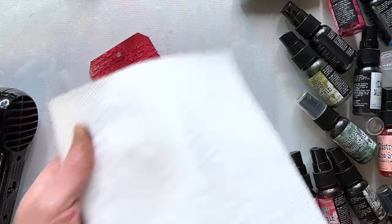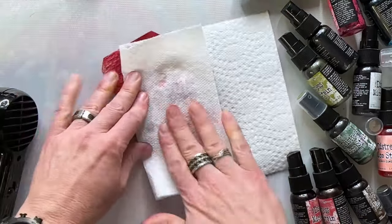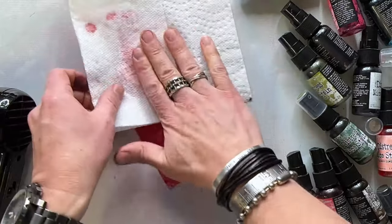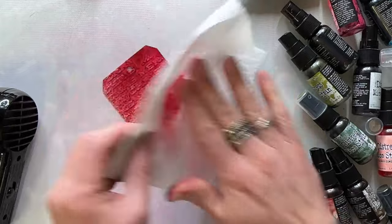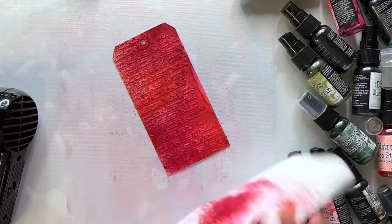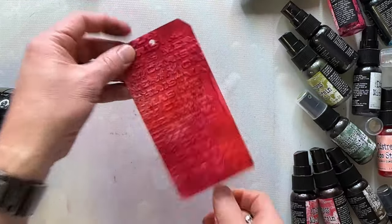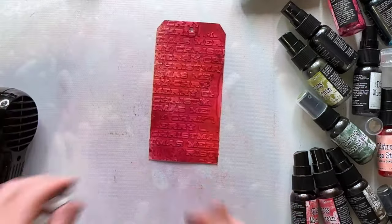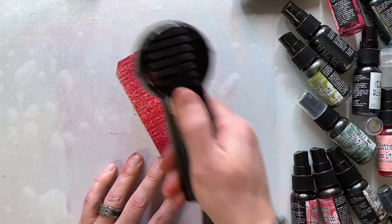We're going to lighten this just a bit. There you go. And we'll dab this on. Just going to lighten a couple of areas, again with that paper towel, because I think it will show up the texture a little bit more. It's not a lot, but I do love that. I love how that effect shows up. That's the fun thing about texture paste.